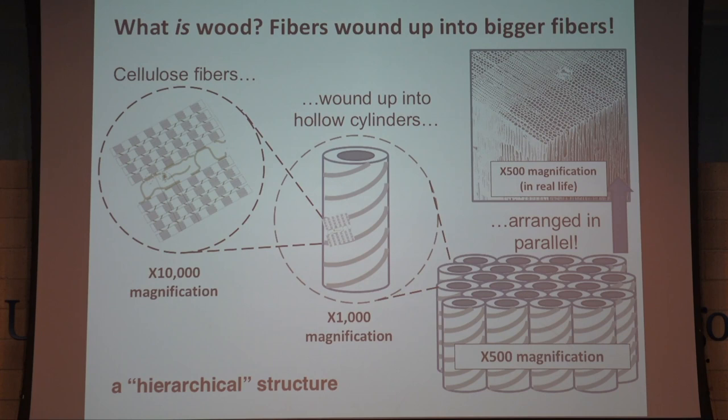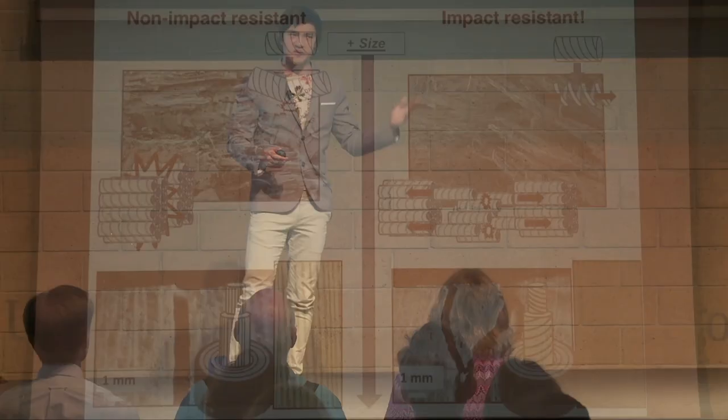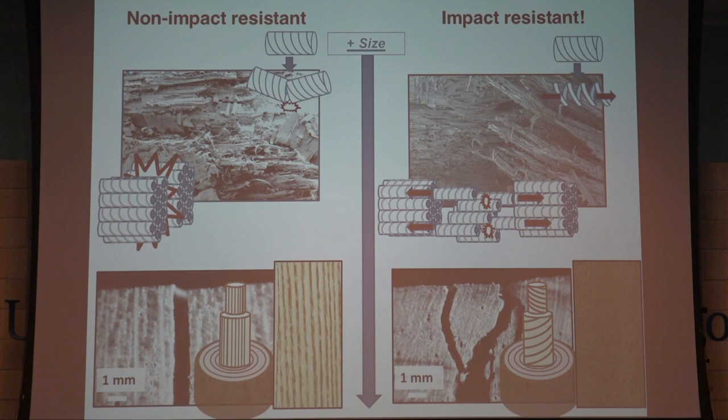Then you get a bunch of these fibers together arranged in parallel, and you start to see something that looks familiar from your high school biology textbook. At each of these length scales that I just described, you see big differences between how impact-resistant and non-impact-resistant wood behaves. Starting at the top, in most wood species, when these individual fibers break, they kind of just snap off in half. But in impact-resistant species, these fibers that are wound up will actually unspool. They'll helically unwind, which means many bonds are being broken, which means more energy is absorbed per fiber.